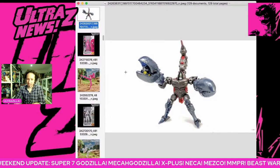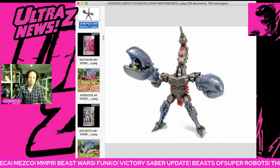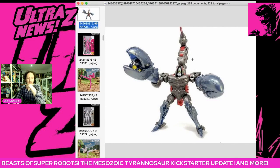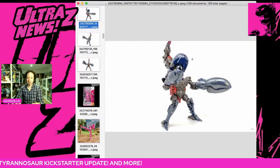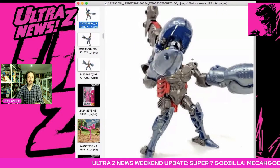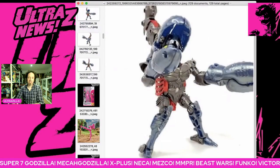But I do like this, and it's not officially announced yet: we're getting a Scorponok from the original Beast Wars, a reissue of Scorponok, kind of like the other Beast Wars reissues we've been having. So Scorponok is going to be part of that next wave. Looks really cool. I didn't have the original one, but I obviously just got the Kingdom version, so I'll be looking forward to these. There is an early review out there from Prime versus Prime if you want to go check it out. Looks really cool. I'd be interested in it for sure.